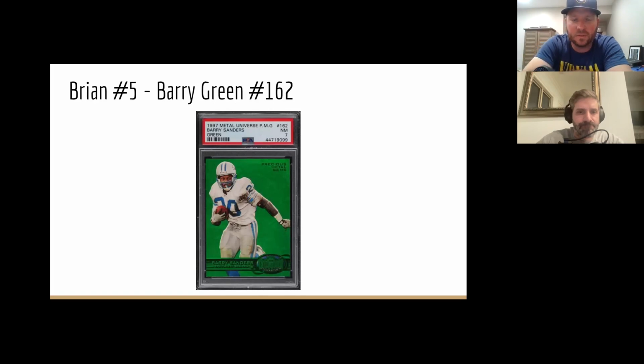My number five was the Barry green. The reason why I chose the Barry green over the red is just because I think the green and the blue match really well. The silver on his pants, the white jersey. One thing I look for with the red and the green PMGs when you're looking at aesthetics is that it has to be a color match for me to really like the design of that particular card, or it has to be a stark contrast.